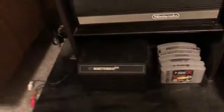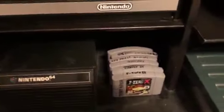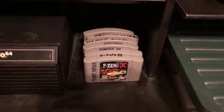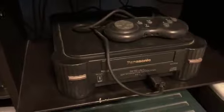And my Nintendo 64 games, I've got this cool drawer. I love this, but I need another one because, see, these guys are just out by themselves. They need a home. I need to find another one. TurboGrafx, awesome system. My 3DO. And again, all these are just set up, ready to play anytime.